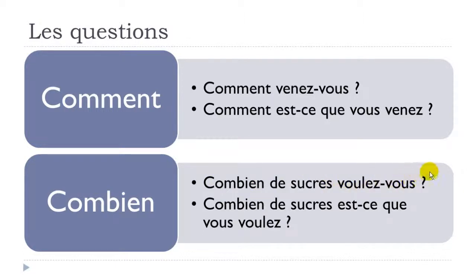Combien de sucre voulez-vous? And then same thing here, just add this est-ce que. Combien de sucre est-ce que vous voulez?